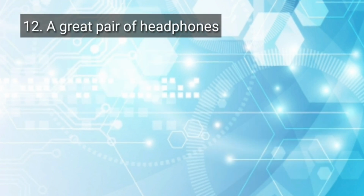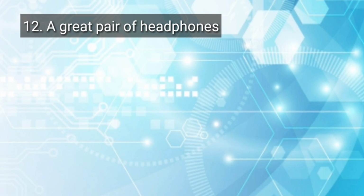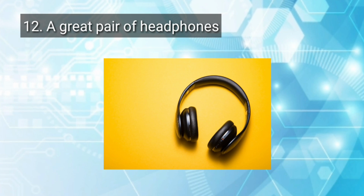Number 12. A great pair of headphones. Many workspaces are too loud and chaotic. Para makapag-concentrate at ma-isolate mo yung sarili, you should have a great pair of headphones at your desk. This will help you focus and zone in on your own work tasks.